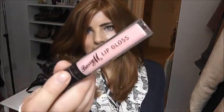What else do I have on? I have Benefit Posietint on my lips, and then this Barry M pink lip gloss in number 12, which I think is called Strawberry Milkshake. I have NARS Laguna on my cheeks, and then a bit of Benefit Dallas, and then Benefit High Beam to highlight.